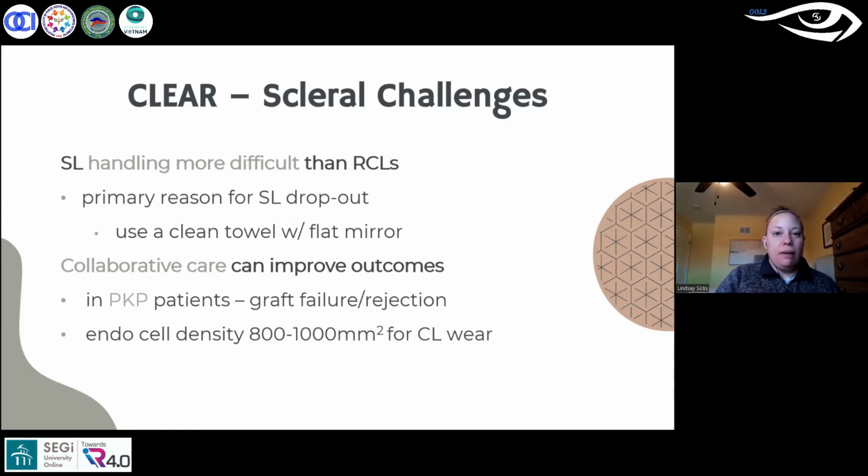One other thing to think about is that collaboration with the patient's surgeon can certainly help improve their outcomes, especially as it pertains to graft failure and rejection. And if you don't have the technology to help manage that, we need to be looking at our patient's pachymetry on follow-up visits, endothelial cell count, if we can manage to image it. I know a lot of our PK patients, we struggle with even getting our endo count unit to measure, just due to the age of the graft, the clarity of the graft and things like that.